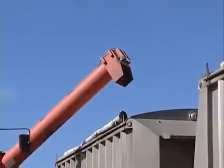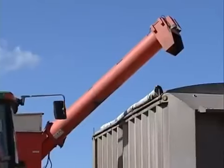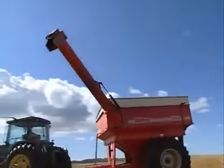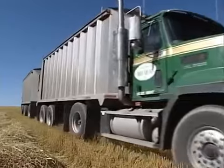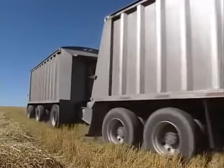Finished. You'd better get going. Don't give those combines any excuse to stop working. I won't. I'm heading off to the grain elevator with this load of wheat. Bye!